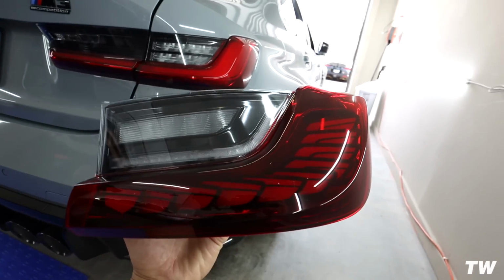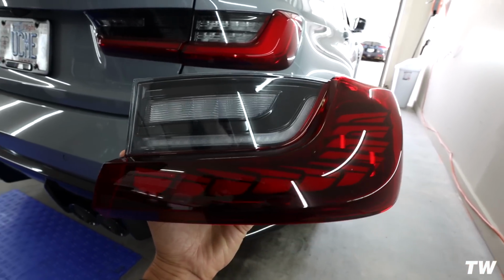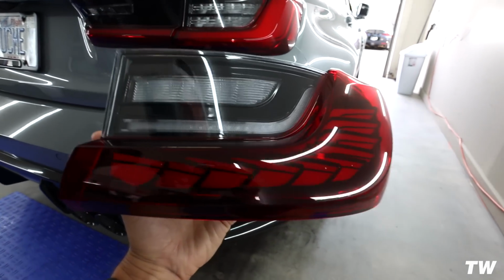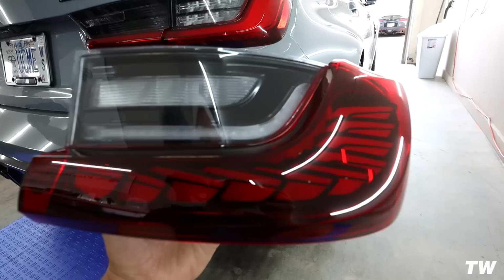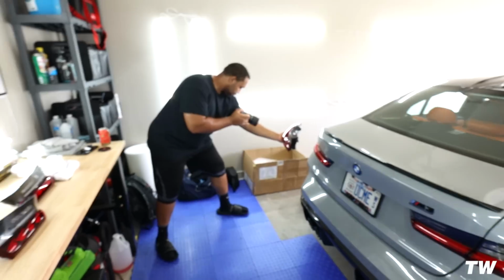If you pay attention to the red in these ones, look at how much darker it is. It's like a dark cherry compared to those that are super light red. It makes the scales pop out even more when they light up because of the darkness. Yeah, for sure. These are sick. I'm so hyped to see these on your car, dude. These are gonna look amazing.